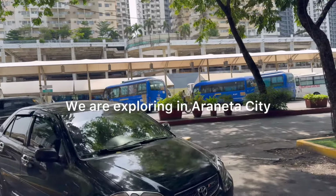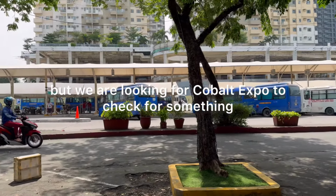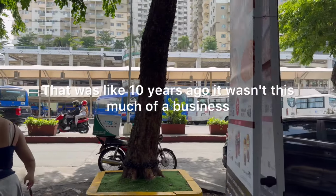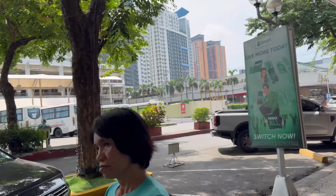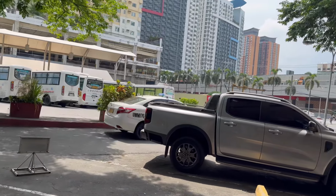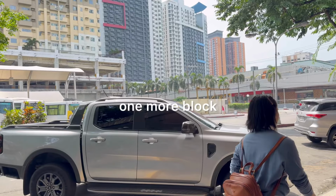Exploring in Araneta City, but we are looking for Cobalt Expo to check for something. So this area, it's been changed. Many things have changed here, updated. That was like 10 years ago, it wasn't this much of a business, but now look at it now, full of businesses out here. I think we're here, so Cobalt Expo, it's probably one more block.